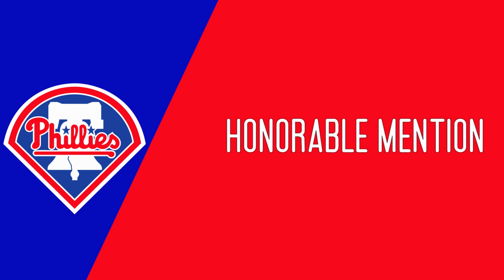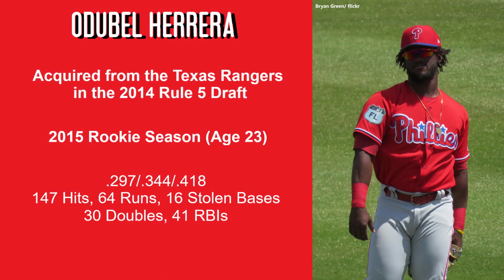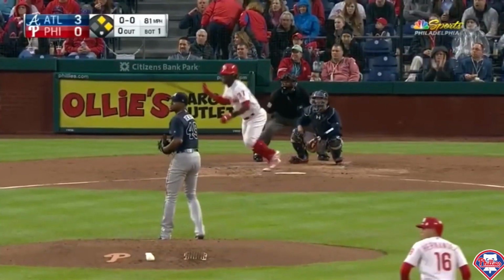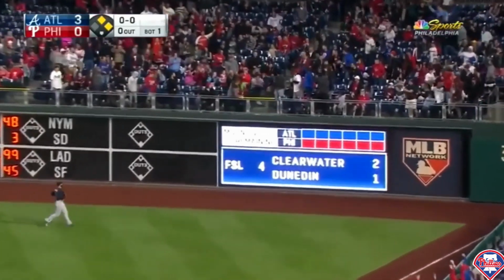Honorable mention. Now, whether Odubel Herrera is an honorable mention or a dishonorable mention, well, that depends on your point of view. The fact is, despite his legal problems, no list of Phillies Rule 5 picks can be complete without Odubel Herrera. Picked from Texas in the 2014 Rule 5 draft, Herrera had some impressive numbers in 2015. In 2016, Herrera was the lone representative of the Phillies in the All-Star game, and he began the season again with good hitting statistics. His play was good enough to earn him a 5-year, multi-million-dollar contract extension.